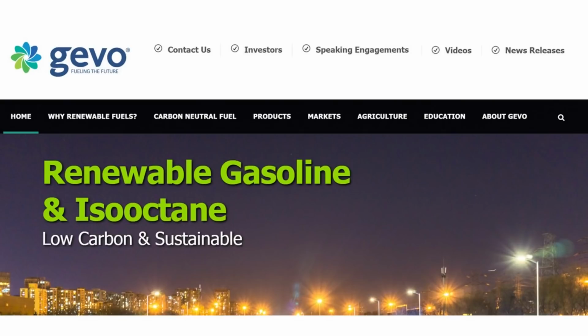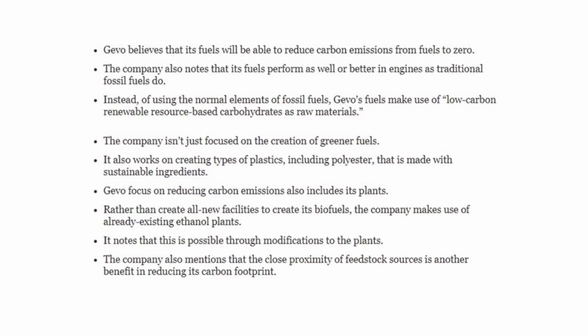GEVO is a renewable energy company that focuses on creating the next generation of fuels. That includes its own offerings of gasoline, jet fuel, and diesel fuel. However, unlike traditional fossil fuels, the company's products create much fewer carbon emissions. GEVO believes that its fuels will be able to reduce carbon emissions from fuels to zero, and also notes that their fuels perform as well or better in engines as traditional fossil fuels do.